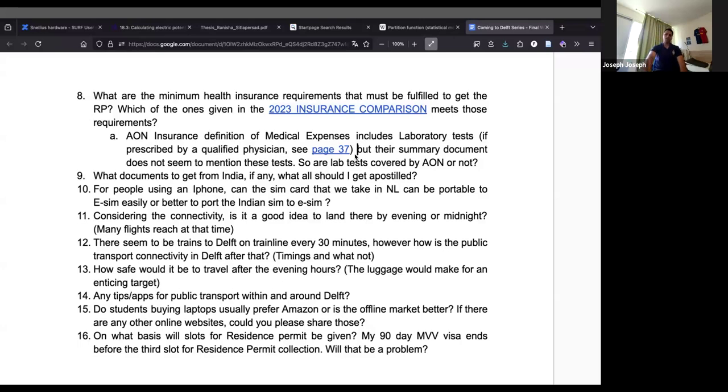So basically, you get your email from the contact center for RP collection after you come here. So don't worry about it. You'll usually get that maybe during your IP week. That's when it should be coming. If your collection is on the 24th, mostly a week before you collect it. Yeah. All right.